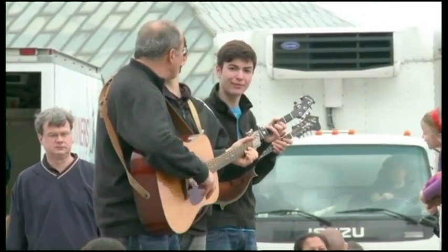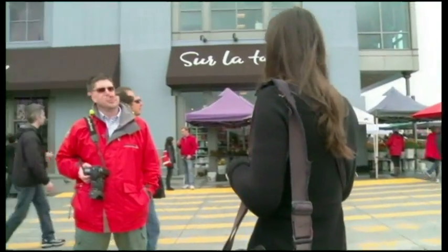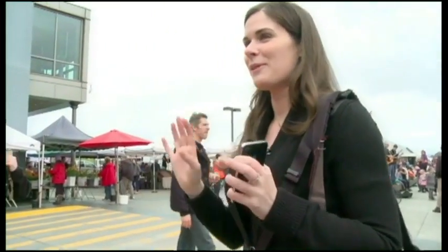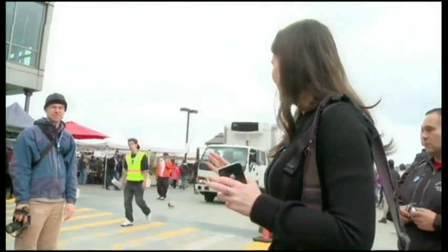If you have a longer lens, you can be a little bit more stealth about taking people shots. You can sort of stand back and get people's faces. It is legal to take pictures of people in public.